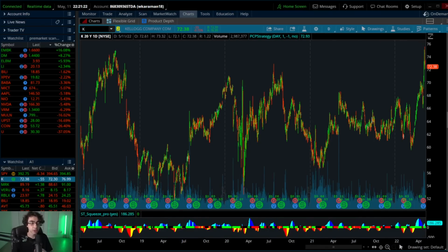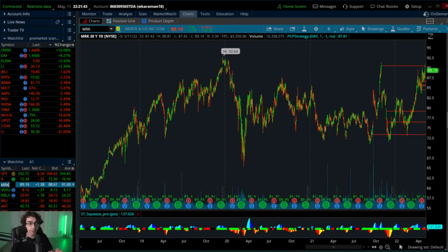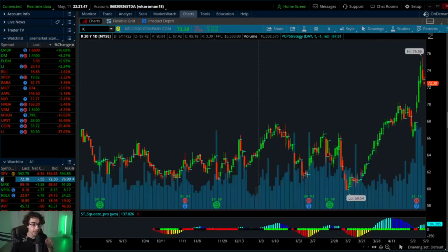Just know on leap options, it's extremely hard to get the perfect entry and to time them perfectly. But overall, if you are patient with them, right, they should work out in your favor the vast majority of the times. I find leap options fairly easy if you know how to scale in properly and if you're patient. So these are the 2 opportunities I have for you for some leap options. After this, we're going to be recapping the trades. We'll be going over some micro setups as well. So MRK and K stock.